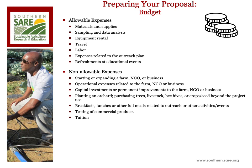Generally, items $5,000 or more are considered equipment and not allowable for purchase. Any item that has a permanent use beyond the life of the grant project is generally not allowed. Justification is required for any item that fits this category. Breakfast, lunches, and other full meals for the outreach plan, educational event, or program are not allowed, as well as the testing of commercial products or patented products. Tuition is also a non-allowable cost.